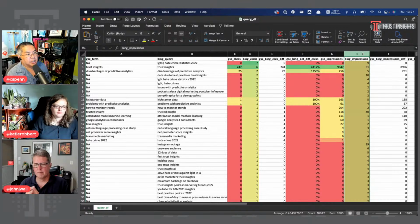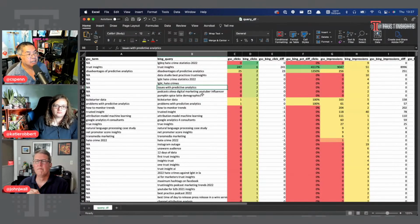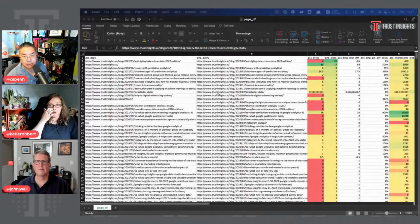So if we want to spend some time optimizing, we could take a look at something like issues of predictive analytics. Right now we have that disadvantages of predictive analytics post. Maybe we need to write up an issues of predictive analytics blog post. Again, it's complementary to disadvantages. Issues is the original post from 2018. Disadvantages, I believe, is the complementary one that I wrote earlier this year. Okay, then we should freshen that one up because we know Bing likes fresh content, so it's probably time to put that one on the content treadmill. But yeah, going through the keyword list quickly and saying, okay, what's in here and what things should we freshen up. The same is true with pages, too.